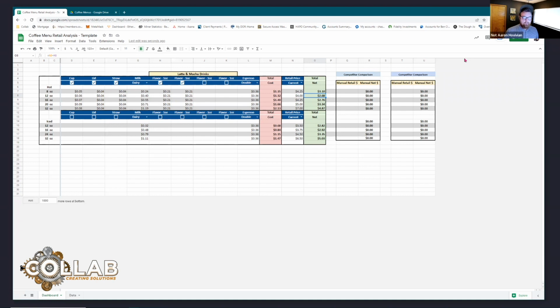Another great thing about this tool is I can add in my competitors' prices for the same drink. If I go to Dutch Bros, maybe that's $4.50. I can see, okay, this is how much they're charging for a 12-ounce vanilla latte. This is something to consider if I want to think about a price increase, which we'll get to in a second too.